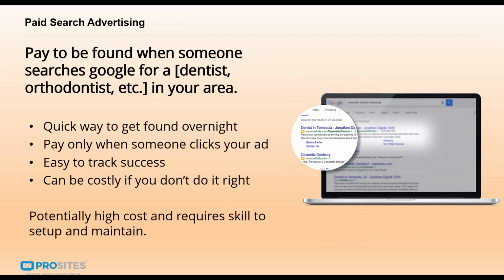Now, the third tactic I want to talk about in relation to finding new patients is paid search advertising. These are those little ads that show up at the top of Google or Bing. It does indicate that they're ads, but it's a way for you to instantly be found. What you do is you go and you set up an account with Google. You put in some parameters that says, I want to be found for these specific keywords, and this is the amount that I'm willing to pay for it. You basically set up your ads, what does it say, and then bam, you can get these things turned on almost immediately. It's a quick way if you're trying to get some traffic in quickly.